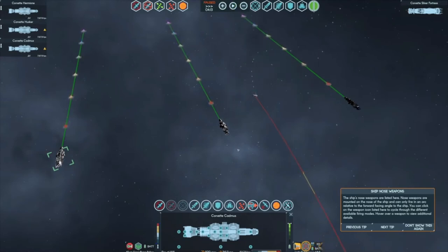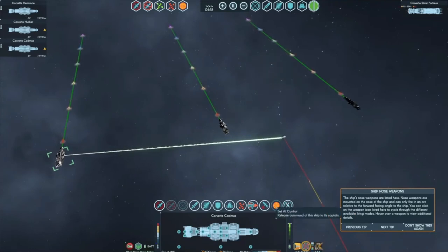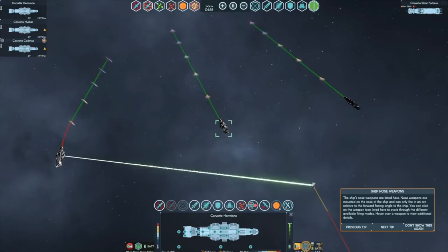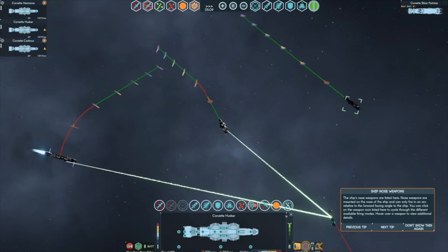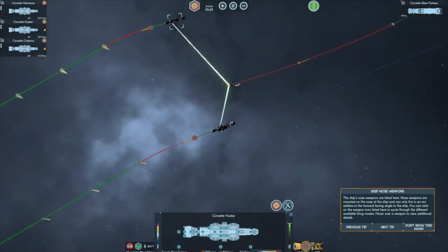Okay, I don't understand exactly, but let's see if they turn on their own. Let's enable AI in command and see what happens. Maybe they'll turn. They are! That one's turning! That one's turning! Okay, so how do I make them turn? Because the AI knows how to turn.